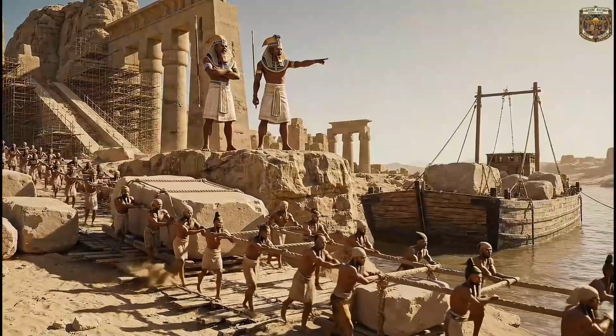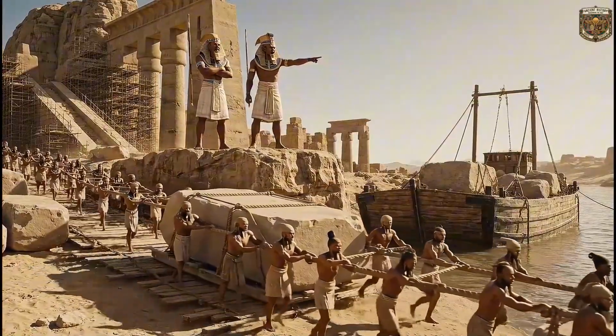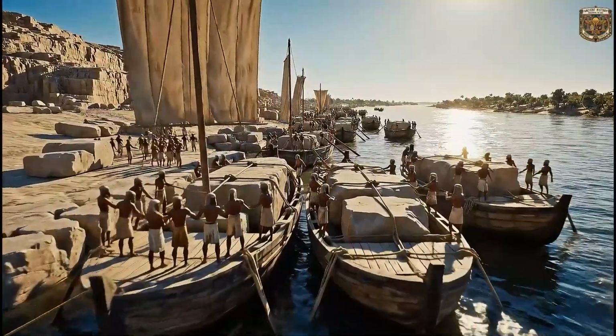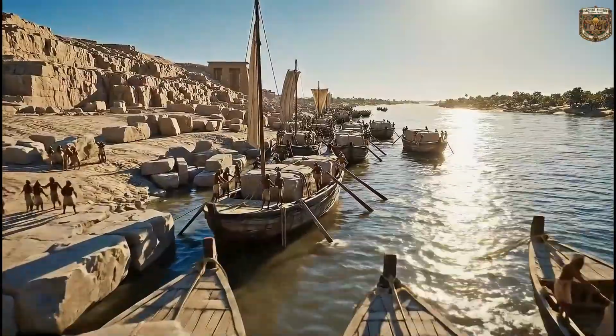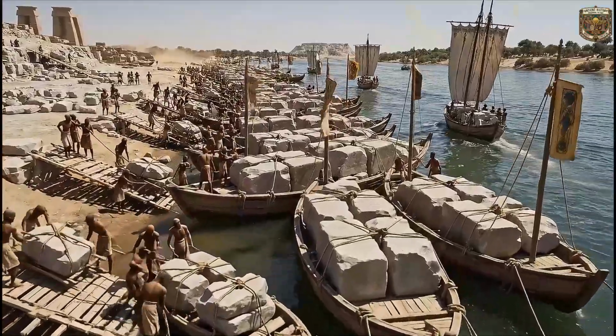On the river, flat-bottomed boats carried the stones westward during the Nile's flood season. Then they were hauled across the desert to the foot of the Giza Plateau. It was a logistical miracle, where human strength replaced wheels and faith replaced machines.